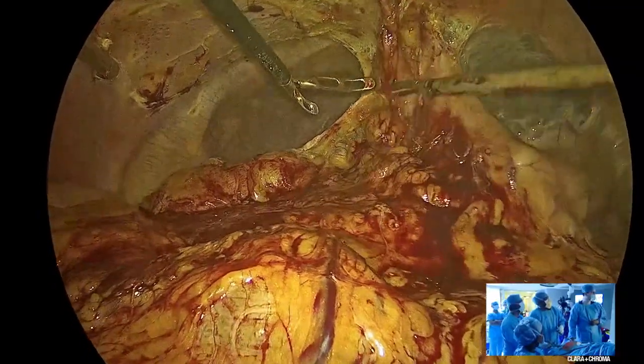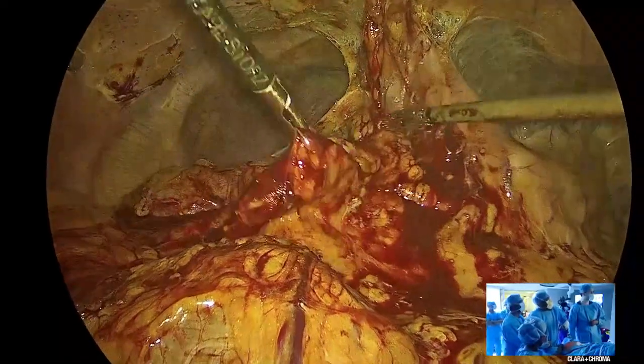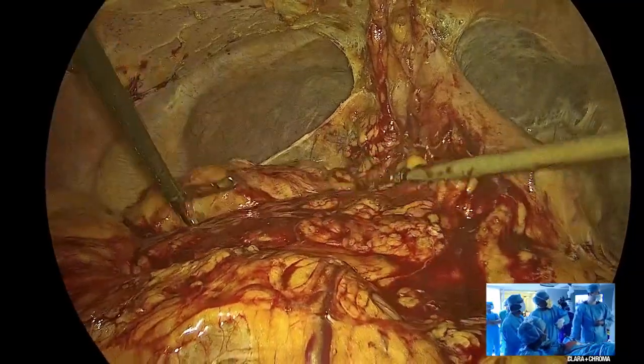That pylorus is hoisted up to the abdominal wall. I'm just going to leave that as it is because I have a feeling that might give me a natural retraction. So I'm not going to take that down.